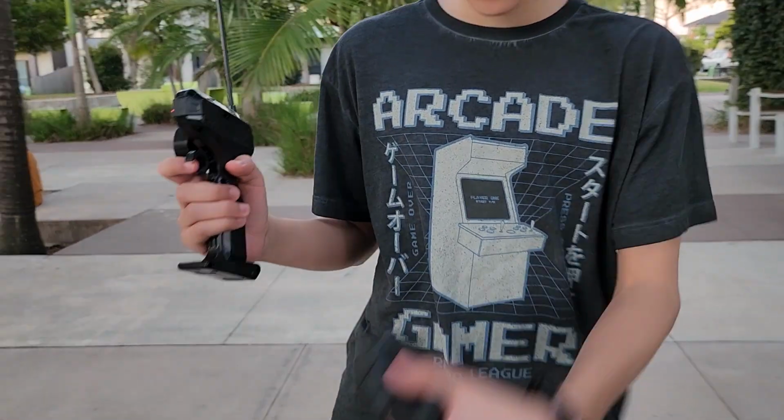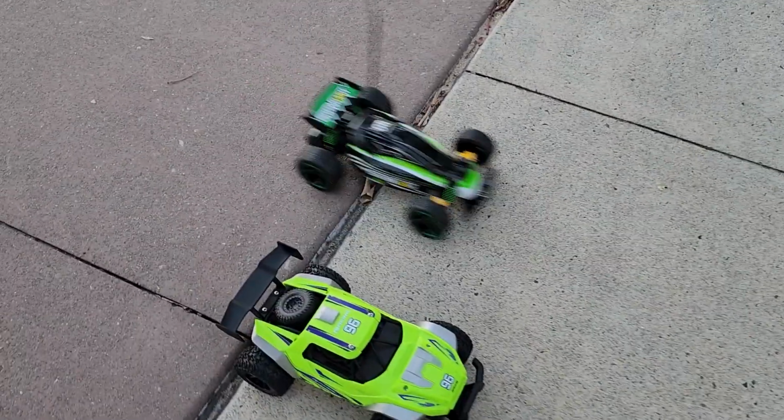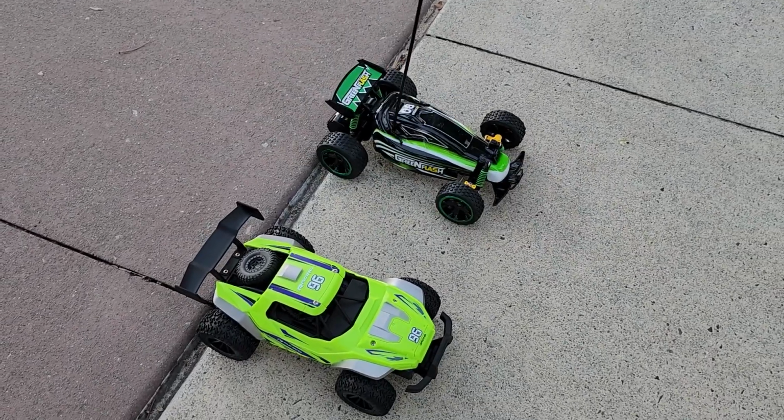Alright, hi guys. We are now here and we're going to put these RC cars to the test. And we're going to put them in a race and see how they perform on grass and on concrete.